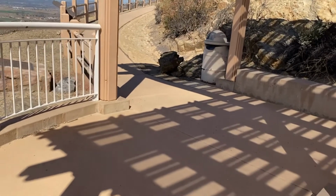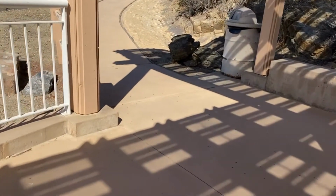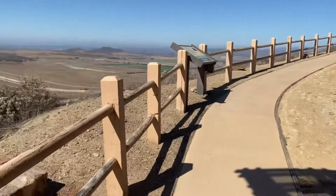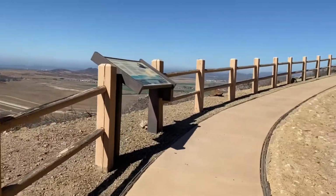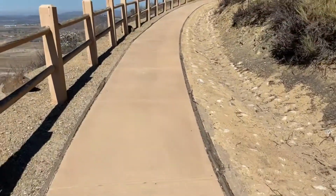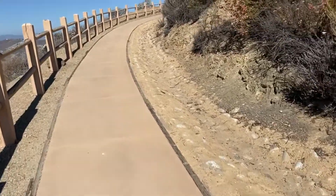They have lots of red ants up here, so if you're allergic like I am, be careful, because they literally are just running back and forth on the trail. Trying to get me, I think.